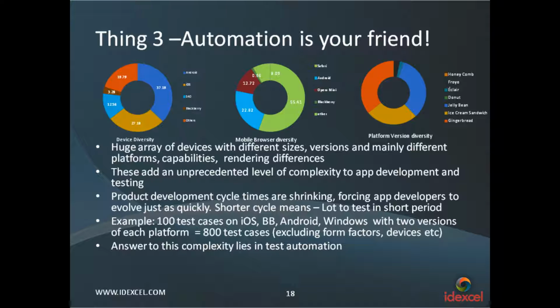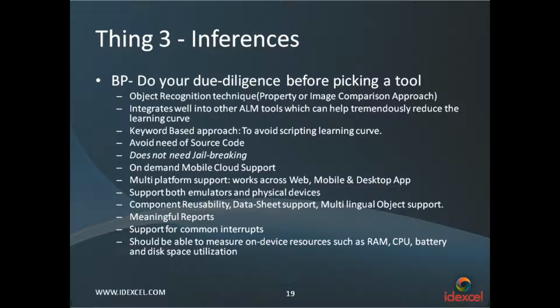As an example, if you have 100 test cases to test on iOS, BlackBerry, Android, and Windows, with two browsers that are supported on each platform, this number will quickly blow up to 800 test cases. This is without even considering the other factors like devices, form factors, and networks. So, how do you address this complexity? You go with automation. So, what do we understand from thing 3?